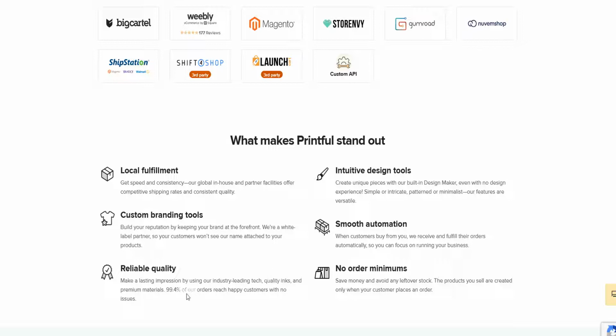Basically, 99.4% of our orders reach happy customers with no issues. Basically, just confirming that their quality is really good, and I actually agree with that. I don't think I've ever received a complaint from any of the customers for that reason. Once in a while, my customers will get the wrong print, like including myself. Like I've tested out products, but working with Printful for a number of years, I definitely have never had any problems.